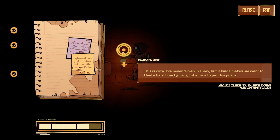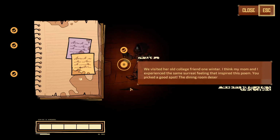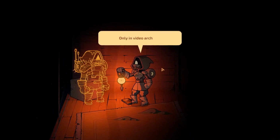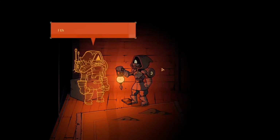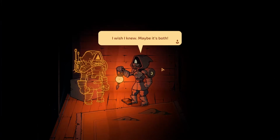This is cozy. I've never driven in snow, but it kinda makes me want to. I had a hard time figuring out where to put this poem. We visited her old college friend one winter. I think my mom and I experienced the same surreal feeling that inspired this poem. You picked a good spot. The dining room deserves more coziness. Ever seen snow? No, of course not. Only in video archives. Sometimes I wonder if Earth is still capable of snow. Perhaps at the poles. It's hard to say. Would it really crunch? I thought snow was fluffy like clouds. I wish I knew. Maybe it's both.